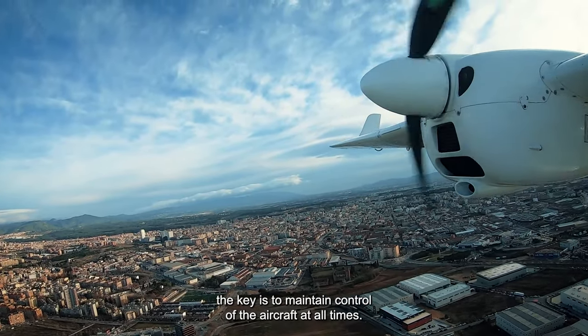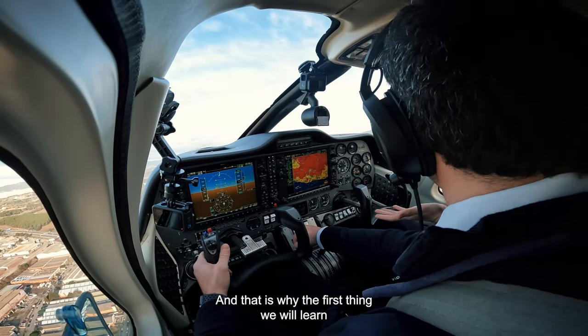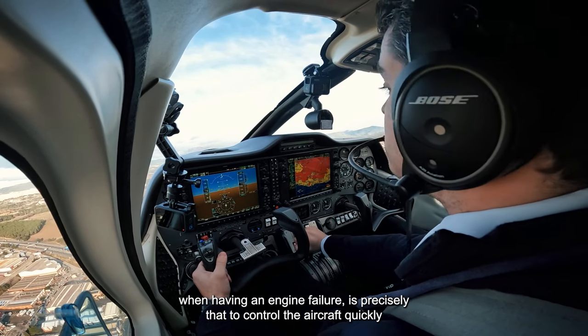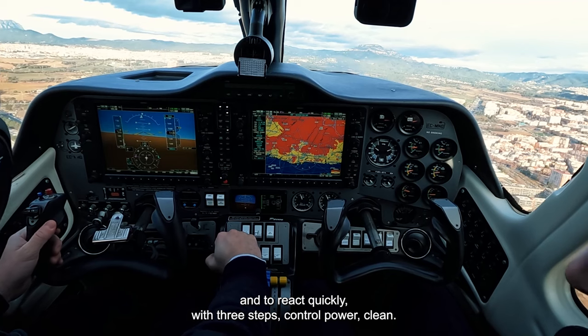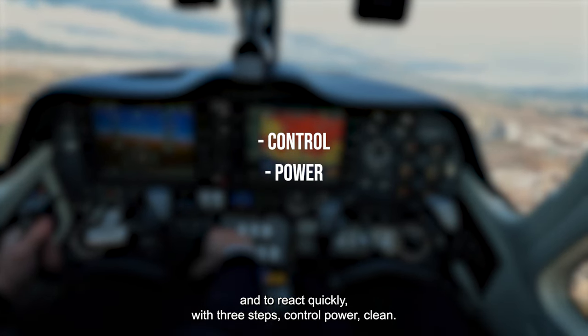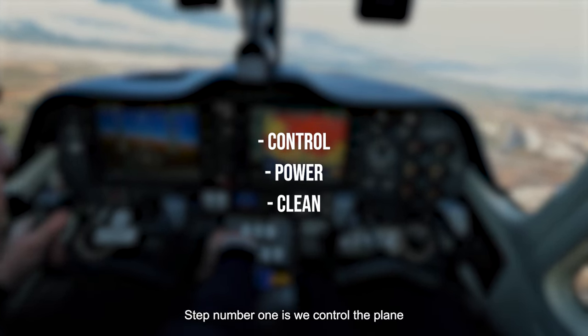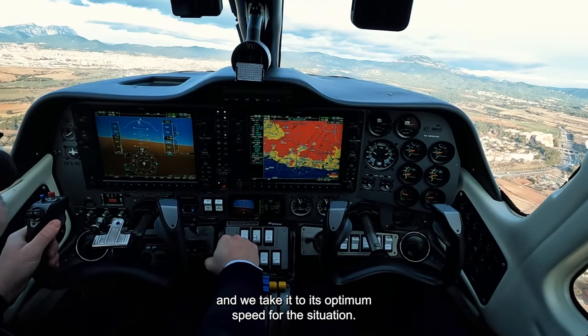The key is to maintain control of the aircraft at all times, and that is why the first thing we will learn when having an engine failure is precisely that, to control the aircraft quickly and to react quickly, with three steps. Control, power, clean. Step number one is we control the plane and we take it to its optimum speed for this situation.